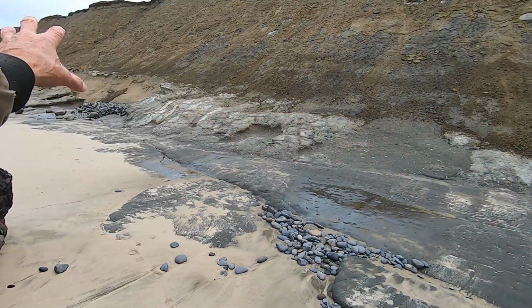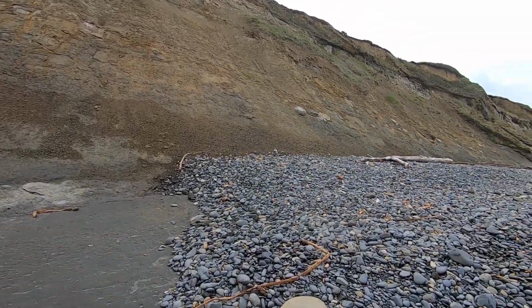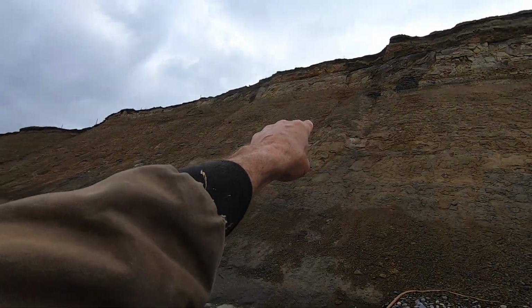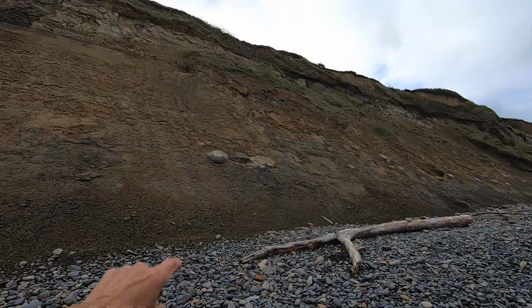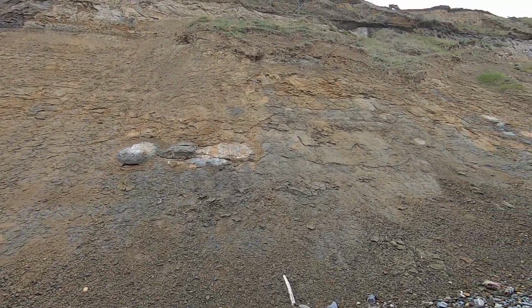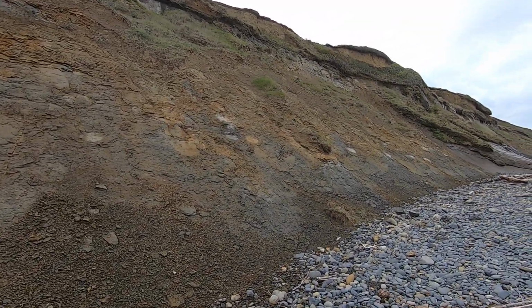Okay, so we got the membrane there, the bottom biology, and then we're getting into some round spheres here. See these round spheres? Right in there, poking out. More down here.